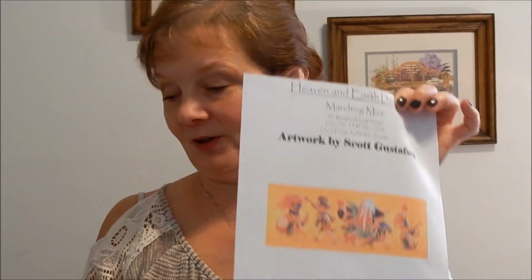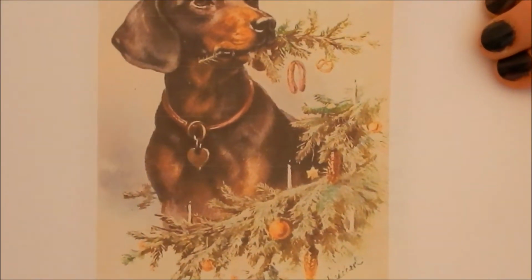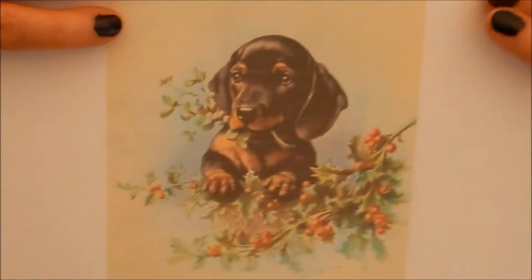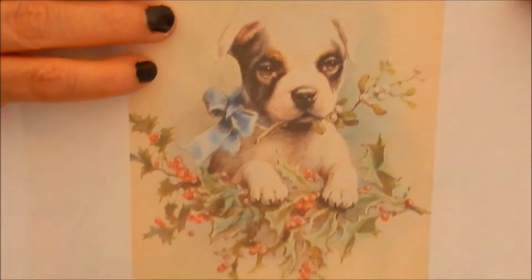And then, let's see. I showed you my Heaven and Earth Designs purchase, which was my Marching Mice. And I also ordered, oh my goodness, now I don't remember where I got this from. I think it's like Anki Coleman, which is a PDF cross stitch online. Of course I got these. I think they're like $6 or $7 a piece, but I couldn't resist. I got Dachshund Christmas. And I got Dachshund Puppy Christmas. And I got this Puppy Christmas.